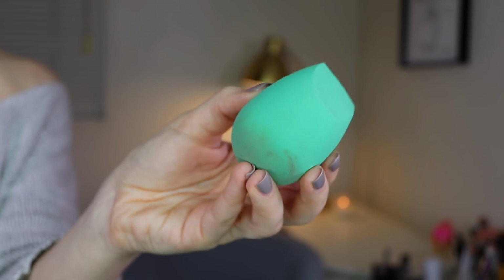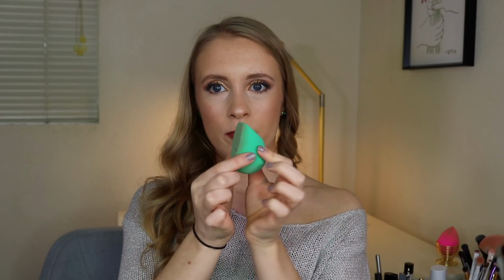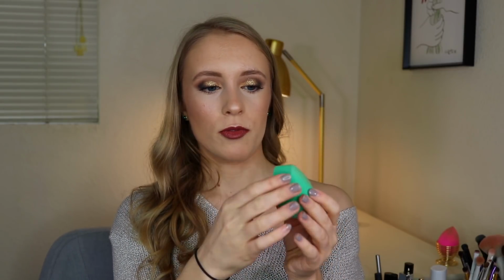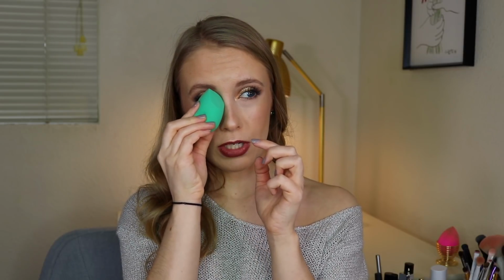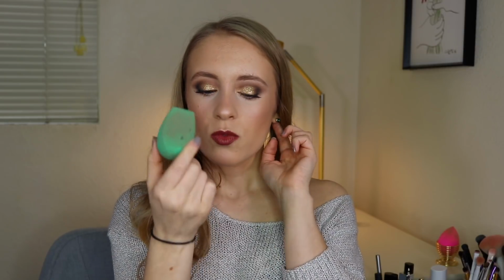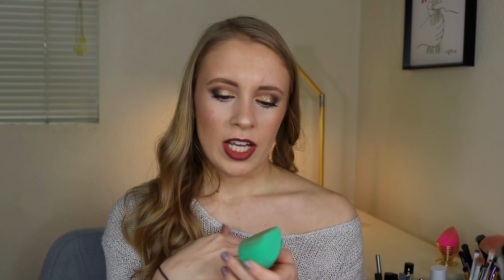I love the shape of it. I feel like the shape is a lot of the reason why I like it. It has a smaller flat edge that is great for concealer, and then it has a larger flat edge that you can use to buff in your foundation. It also has the rounded edge, similar to the Beauty Blender, so you get all three. And it's got this corner here that's really nice for getting right into the corner of your eye to blend out concealer. It's just a really user-friendly sponge. I've had it for a few months now, using it on and off. I haven't used it every single day, and it's still holding up pretty well.